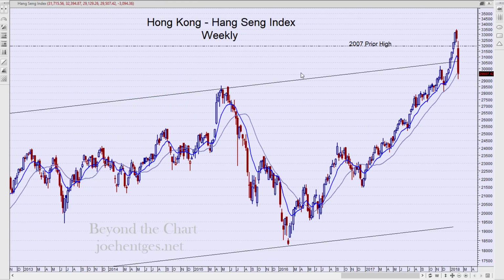The Hong Kong Hang Seng Index. This was down 11% over the last 2 weeks. Now, this was a lot more bullish looking than what the mainland China indices did. But look at how it got above the prior 2007 high, the prior all-time high, and it did it for 2 weeks in January.